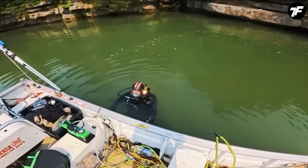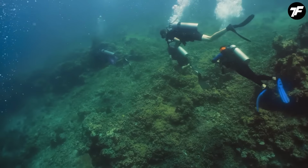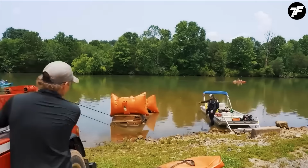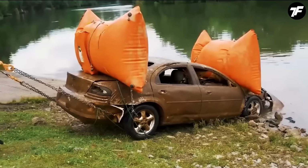Solving an old case, literally. When divers descended into the murky water near the city of Murfreesboro, they discovered a car that had been stolen from a dealership 2 years earlier. Using powerful magnets and special floats, the team managed to pull the car off the river bottom, where it had once been dumped to hide the evidence.